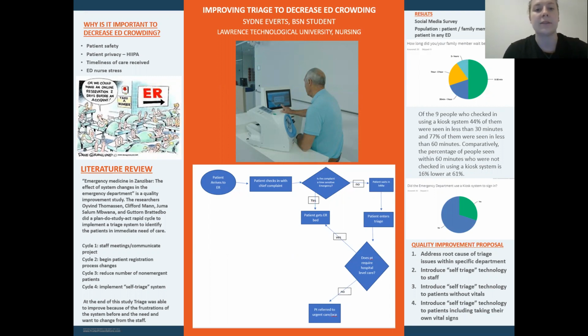My proposal is to introduce self-triage kiosk systems in emergency department lobbies across the country. These kiosk systems, like the one you see in the center photo, would check the patient in with all their personal information and the reason for coming to the hospital. It would also take the patient's vital signs, which is the first thing done in a triage room with the nurse. So therefore, this would take away time that is spent while processing the patient through triage.